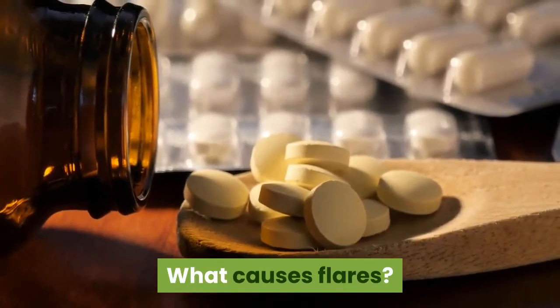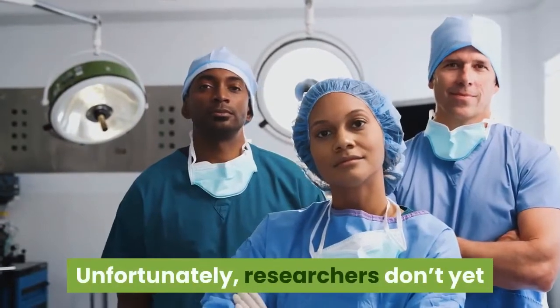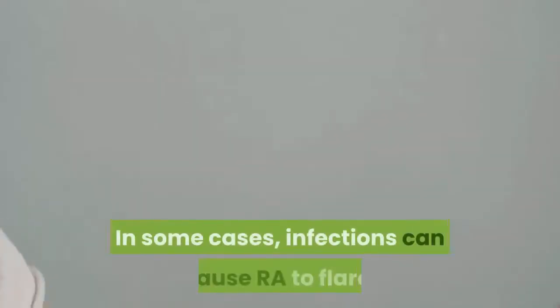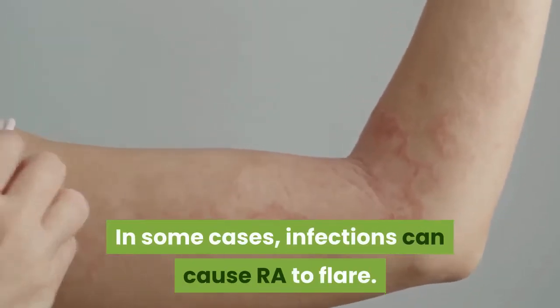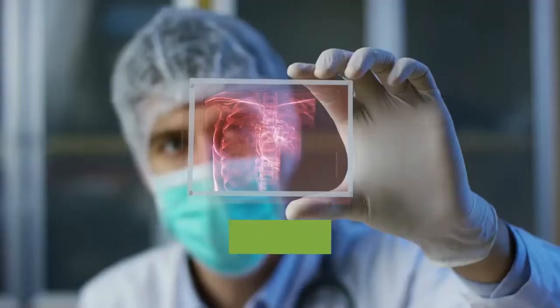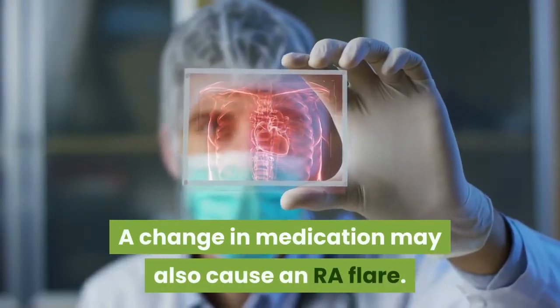What causes flares? Unfortunately, researchers don't yet know what causes a flare to begin or end. In some cases, infections can cause RA to flare. In other words, being sick can make you sicker. A change in medication may also cause an RA flare.